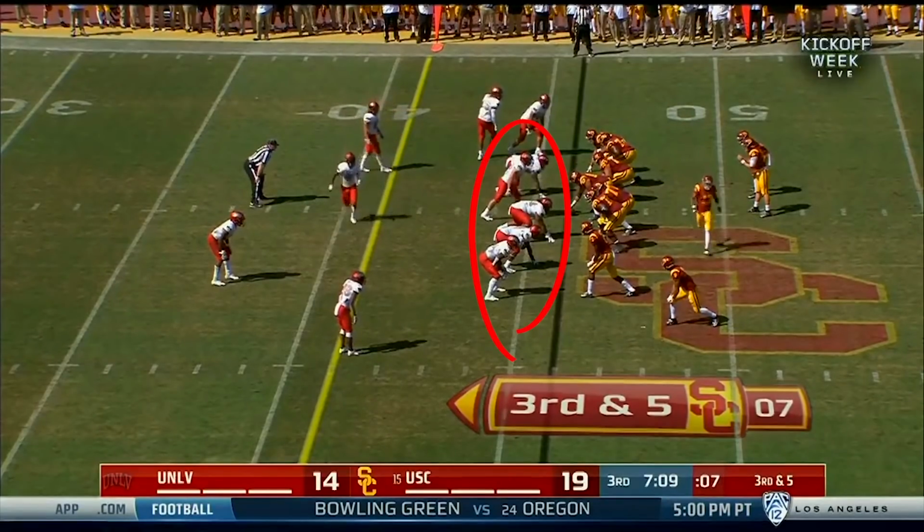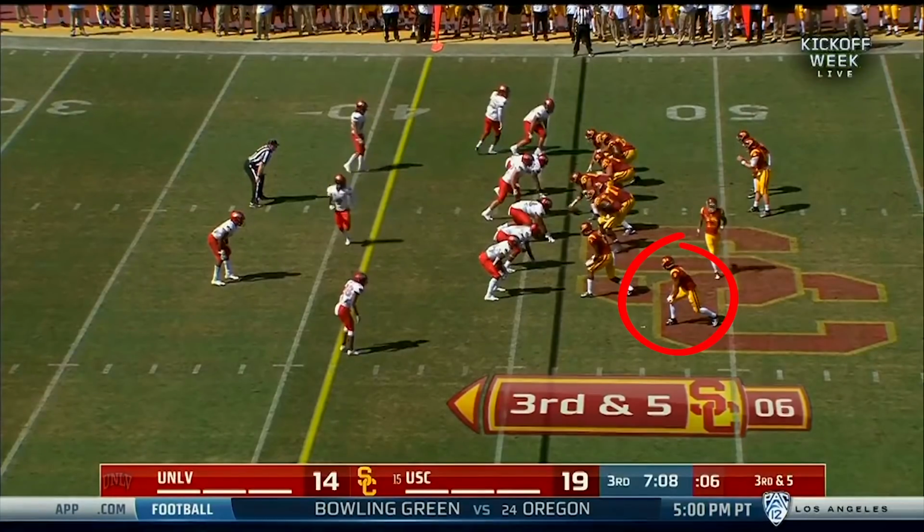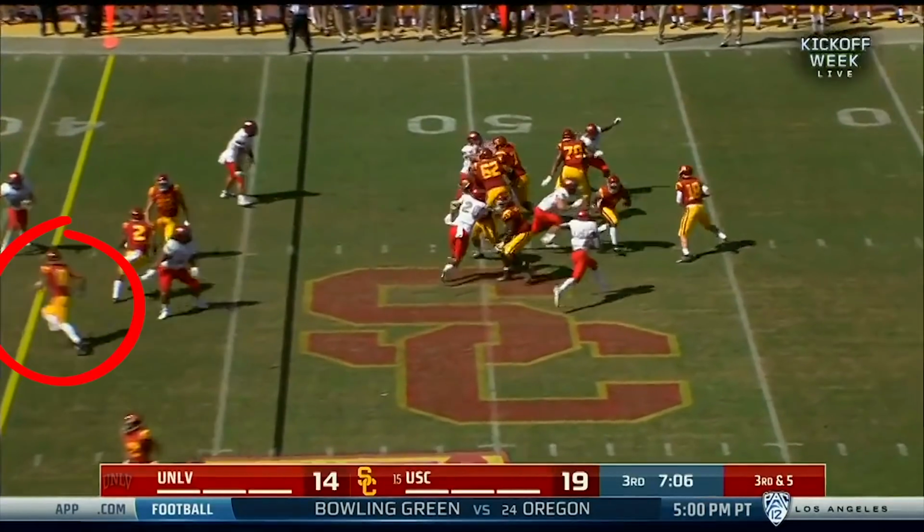UNLV is only bringing 5 guys. SC has 6 blockers, 5 O-linemen, and their running back makes 6. So they should pick this up every single time, no worries. But to add insult to injury, and I know SC fans won, so all is well. But as you play this, St. Brown, the receiver, is out of your picture on the left-hand side, but he is standing wide open. He is right over the ball with no one in front of him.